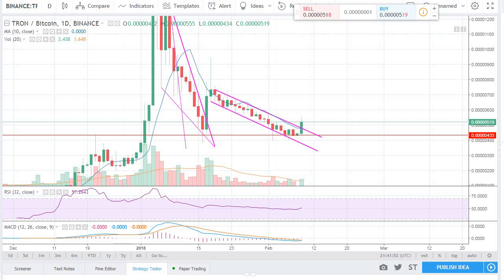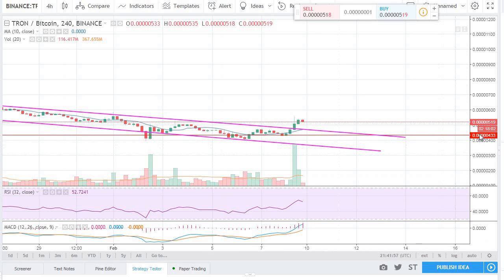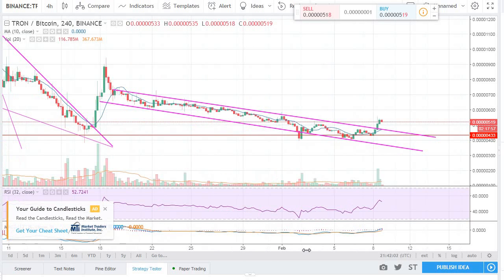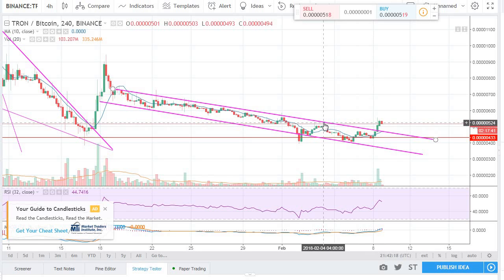All right, so let's look at the shorter time frame for Tron real quick. On the 4 hour, as I said, it broke out of the channel that we have been following for a while, that down channel, is finally breaking out. Volume is coming up. What we need to see is higher volume and making sure that we stay over the 10-day moving average and we stay over the resistance line on the upper side. Those are the few things that we really need to make sure we are watching and following on Tron.